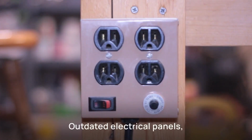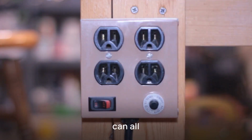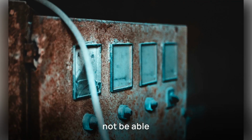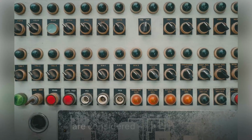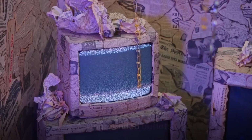Outdated electrical panels, ungrounded outlets, or even aluminum wiring can all be risky. The biggest thing I probably see the most of is having an outlet off of the lighting circuit. If you're looking at a house with an old panel, it may not be able to handle today's power demands, and brands like Federal Pacific or Zinsco are considered unreliable and unsafe by today's standards.